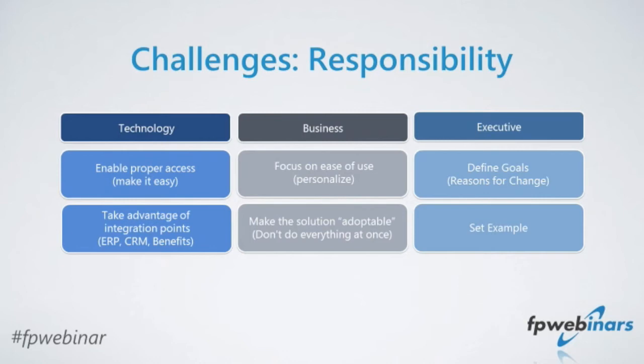So, the technology team really should have the responsibility on an ongoing basis for supporting adoption by making it as easy as possible to access and gain benefit from SharePoint. So, for example, something that's pretty simple, most organizations have achieved, is Active Directory integration. So when you log into your machine and you put in your password, you can directly open SharePoint like you can directly open Outlook, and you don't have to put in your credentials. That's important. That encourages adoption.